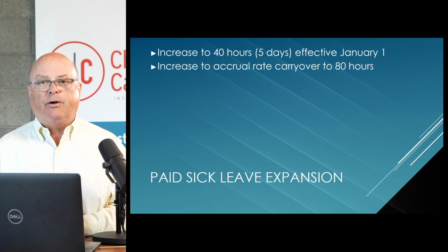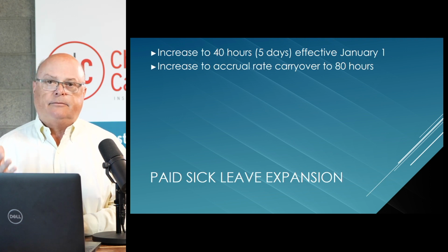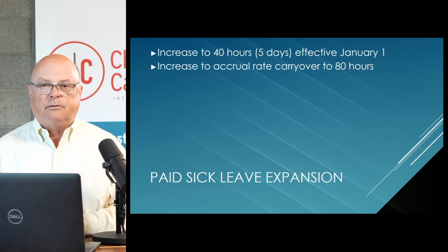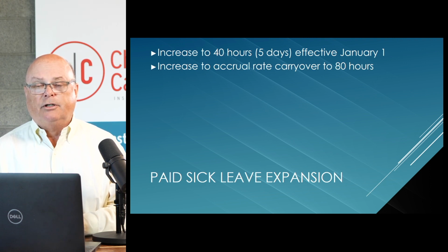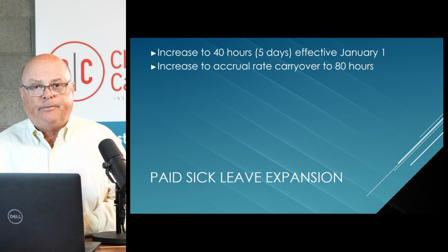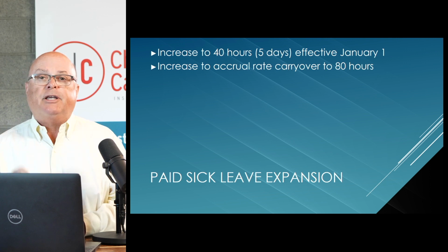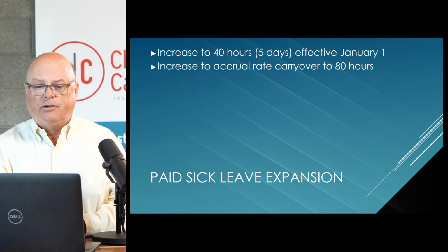The accrual carryover rate is increasing to 80 hours. So if you're using the accrual method, as I mentioned previously, there's no change. It's still 1 hour for every 30 hours worked. But at the end of the year, if people have accrued unused sick leave of up to 80 hours, that needs to carry over to the following year. So people can essentially carry over 2 weeks of sick leave. Now, you can still limit their use of sick leave to 40 hours in a year. So if they're carrying over 80 hours, that does not mean they get to take 80 hours, let's say, in 2025. It just means they've got 80 hours in their bank for their use. You, as an employer, can still limit that to 40 hours of use. So that is a major change to the law.